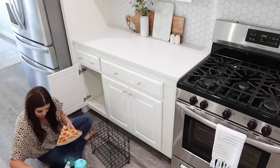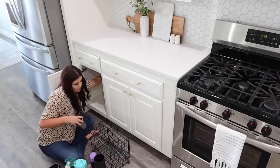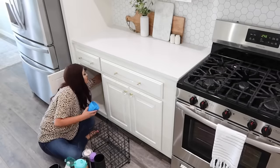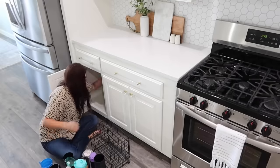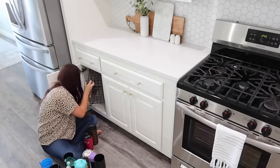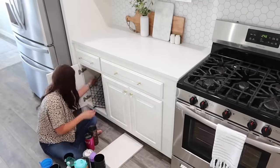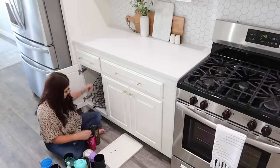Another quick reminder, if you're not good at organizing, I'm going to say this again, I'm using those same steps. So I'm going to pull everything out so I know what I'm working with. If you need to declutter at this point, do it. But I did recently declutter a lot of her cups. So what she has down here, she wants. And then I'm going to finagle this piece in. It took me a second, but I got it.